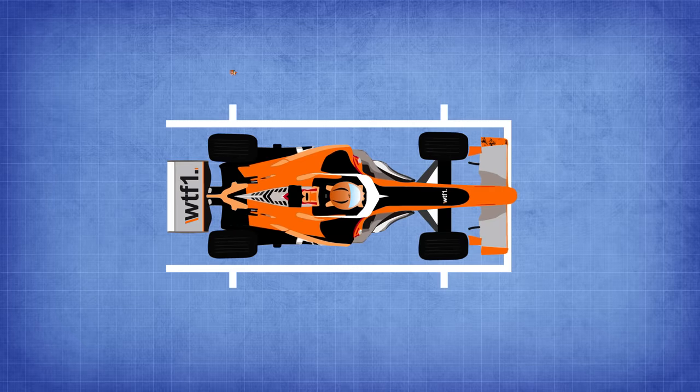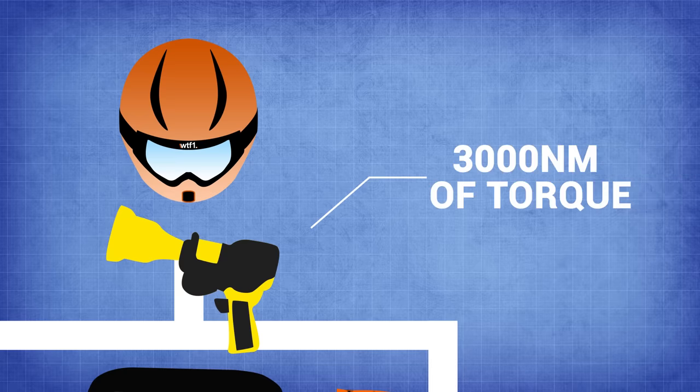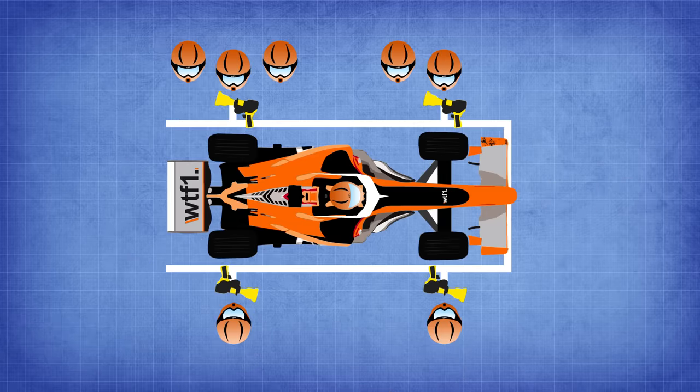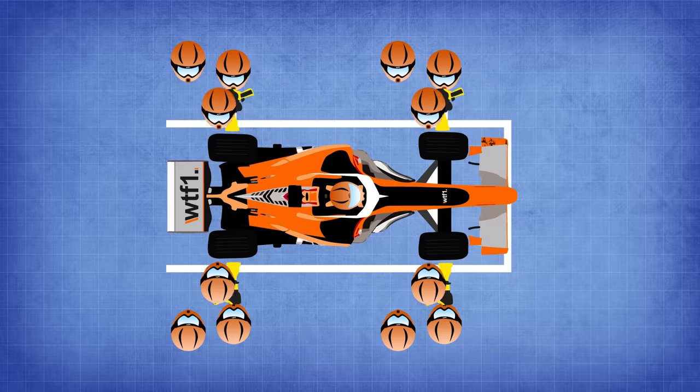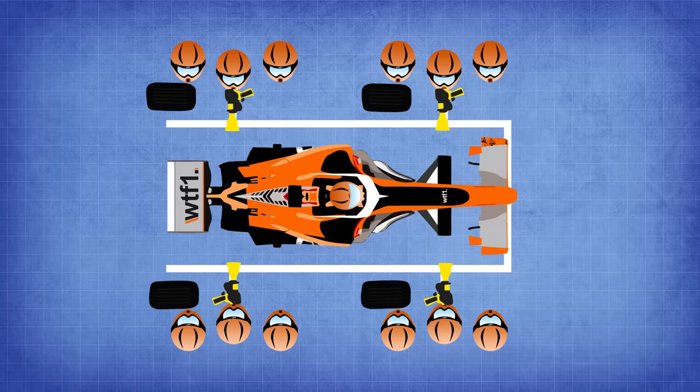Well, firstly, you have 4 tyre changers, one at each corner of the car with heavily modified pneumatic wheel guns that unleash incredible amounts of torque to get the tyres off at insane speeds. Then you have 8 tyre carriers, 2 for each corner, one to remove the tyre screaming out for help after a painful stint in a Grand Prix, and one fresh, ready to rumble tyre to be installed.